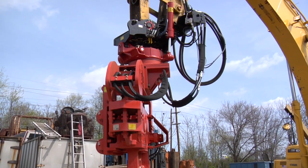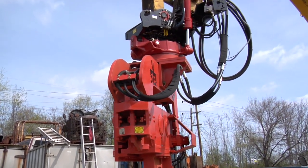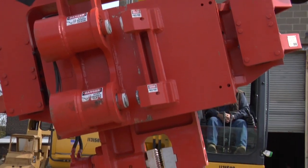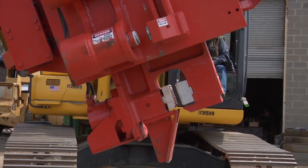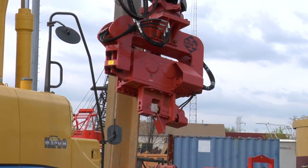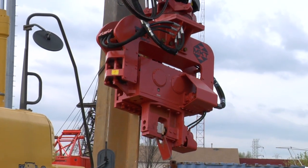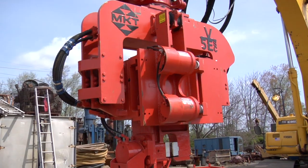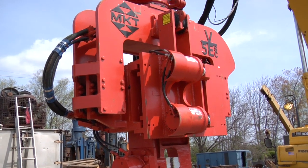Additionally, the MKT V2 and V5 ESC side grip vibros are the only models that can also offer the ability to switch to a traditional crane-held hammer. You can simply unbolt the side clamp assembly as well as the rototilt and hang the hammer from a crane. Hook it up to a power unit and you're ready to go. Whatever your preference, this is the machine for you.